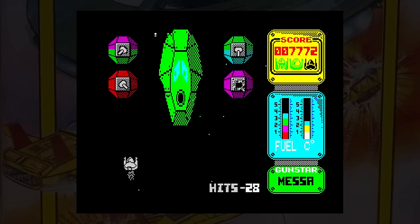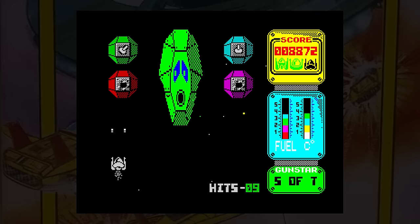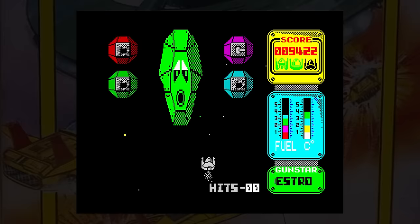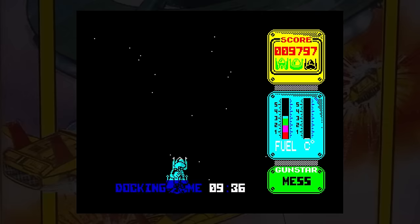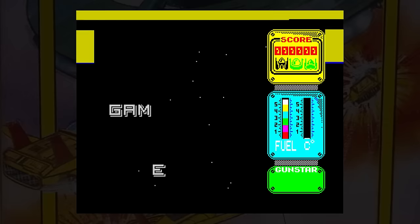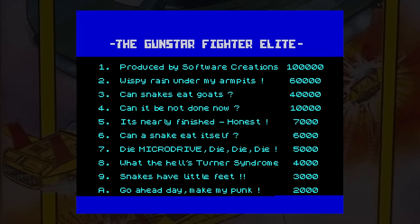Another aspect of this is that the more you shoot, the higher your temperature goes, as shown on the panel at the bottom right. So you have to be careful not to let it overheat. You also have to be careful with fuel, although I never ran out during the game. And to top it all off, it even has a silly high score table. If you like shooters, and are good at them, unlike myself, then give this a try.